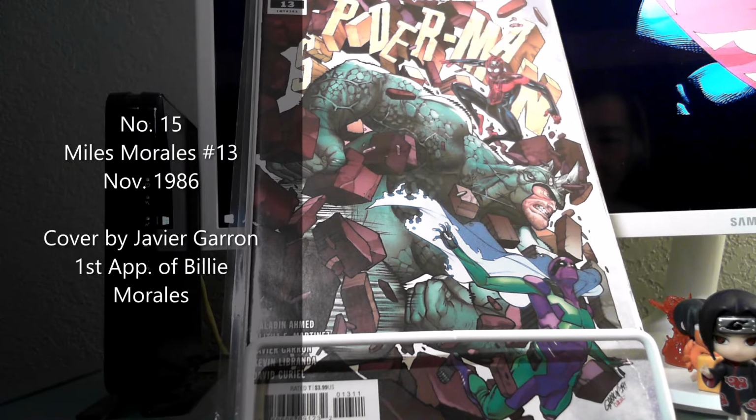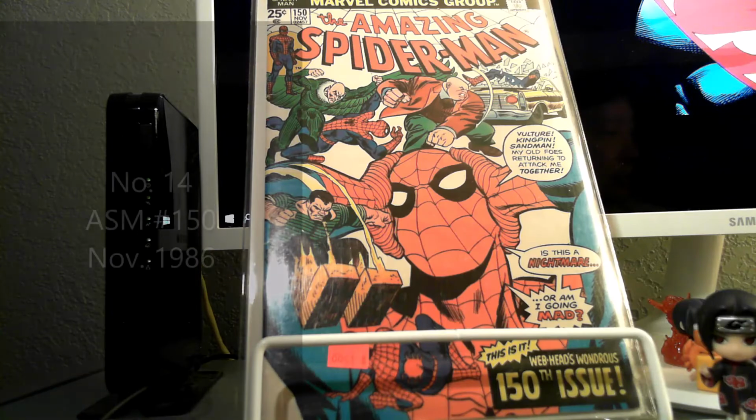But yeah, it'll probably translate into some kind of movie or something at some point, the Billy Morales character. So excited to see that. And this is just a beautiful cover by Javier Garron.